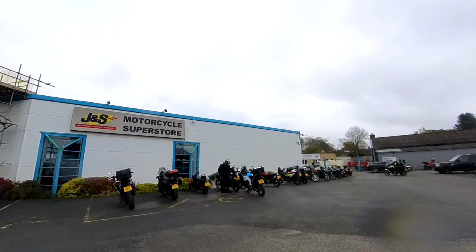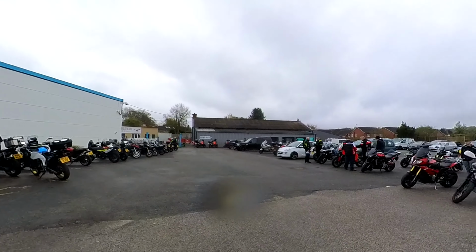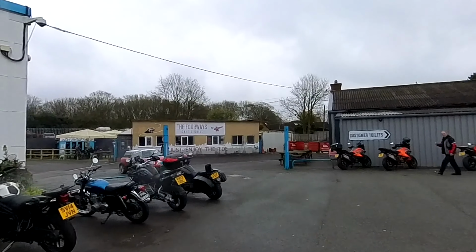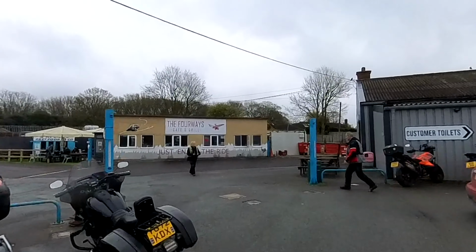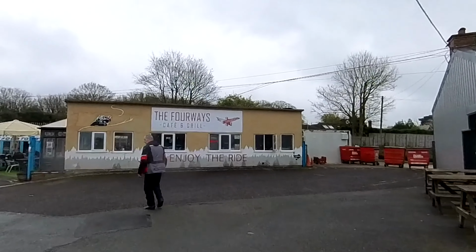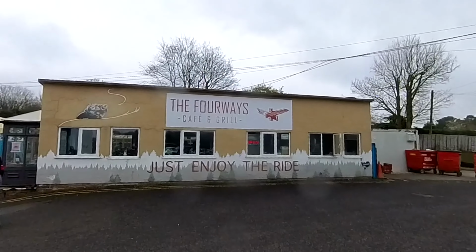J&S Superstore in Northwich. This is where I get most of my gear from. Quite a few people out today, actually, despite the weather. I think the first order of business, now that we're here, is going to be to go to the cafe, because I am absolutely starving at this point, and if anything I just need to get a warm drink just to put my hands on so I can get nice and warm.